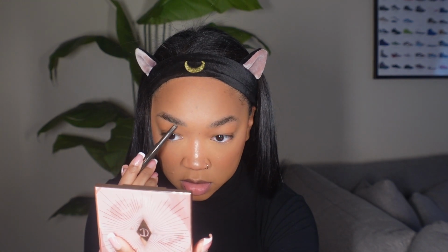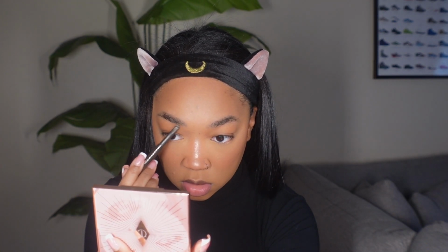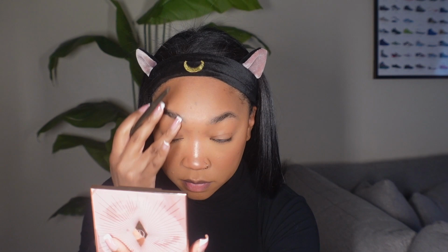So I like to use this Charlotte Tilbury brow lift in natural black. You definitely don't need to use a Charlotte Tilbury brush because these brushes are expensive. The only reason why I'm using it is because I got it in PR. But this is a very chubby brow pencil, and I just line it right underneath there. I'll use my finger and literally just buff it out.